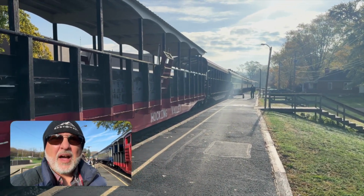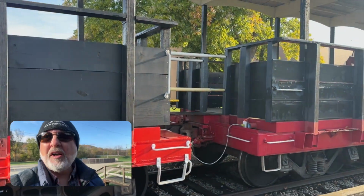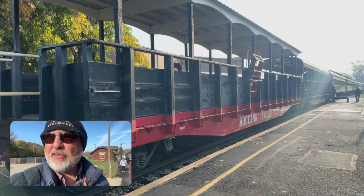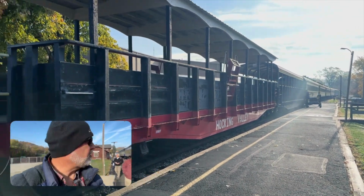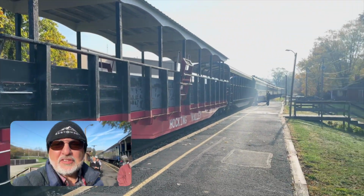But how cool is this? They got 3 outdoor trains, so room for everybody. So very cool. I'm excited for this. Hope you guys enjoy it as much as we are.